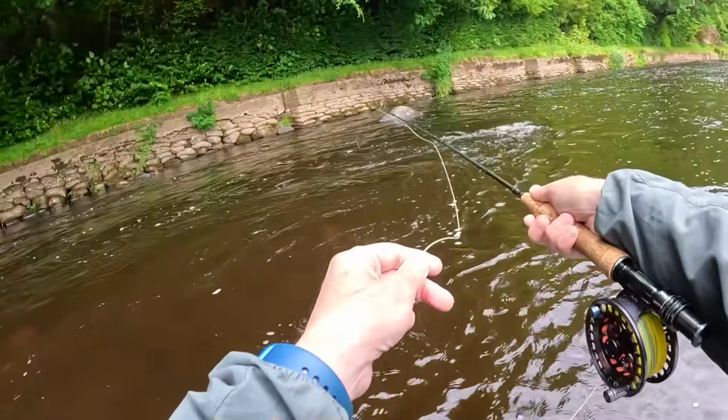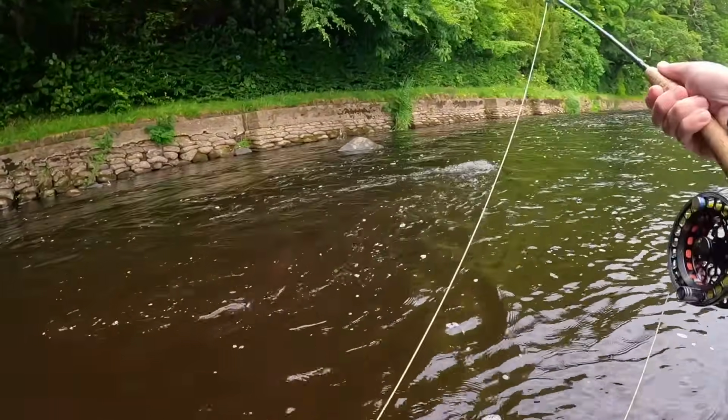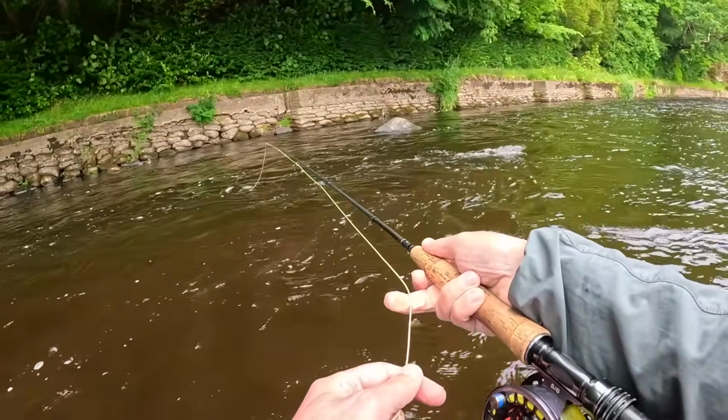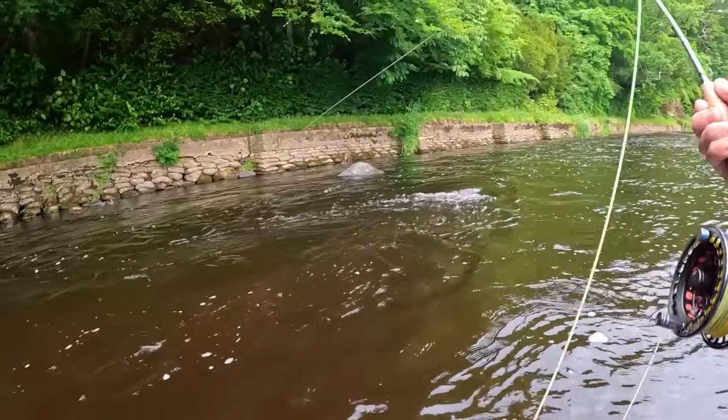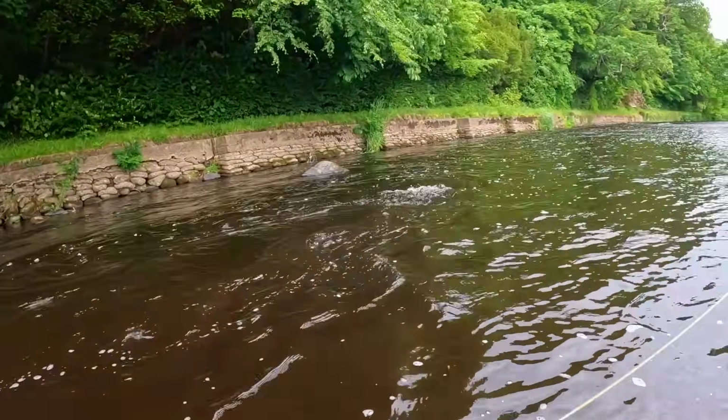There's just wee pockets over there that's ideal for a fish to lie, but it's kind of hard to get your fly to sit for long enough. The only way to do it is to try and get as close to it as you can.